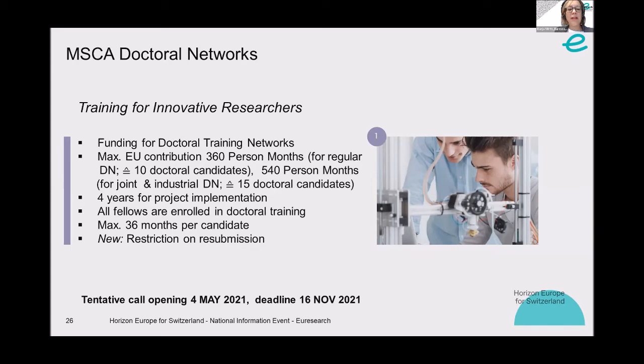And please be aware that there may be restrictions on resubmission in the case of non-successful proposals. This is new.